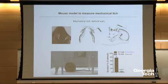So as I mentioned before, in humans it is much easier to detect mechanical itch, but how can we measure mechanical itch in mice? Before our research, there were no methods to measure acute mechanical itch in animals. So in our study, we identified a behavioral assay to measure acute mechanical itch.